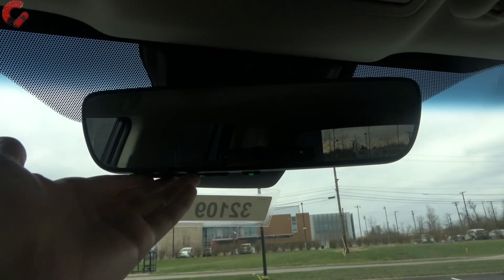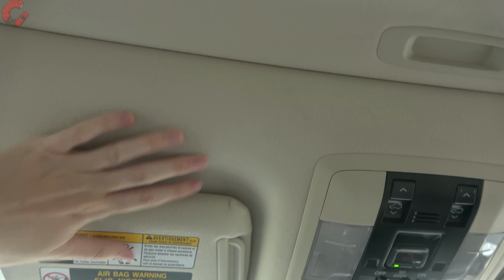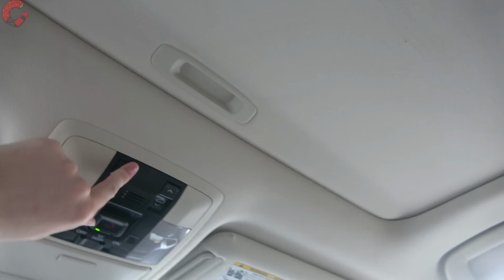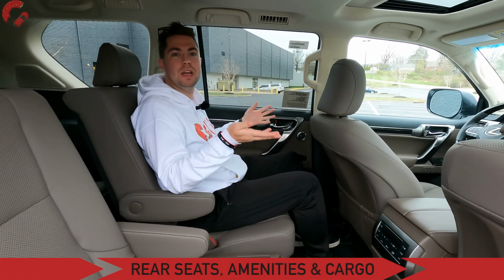Now up top, we do have an auto dimming mirror, 3 home-link universal remotes built into that. Really nice headliner, super soft and supple. Then of course we do have a sunroof, as you'd expect. This is a standard size setup, not a panoramic one, but it does open up nice and wide and has a built-in wind buffer.